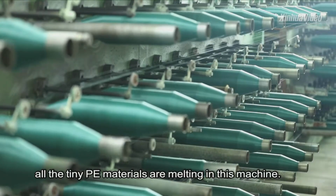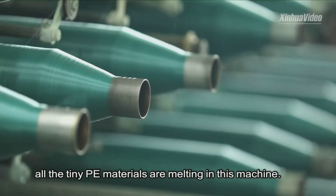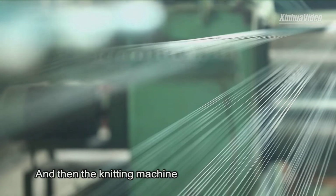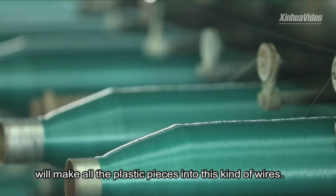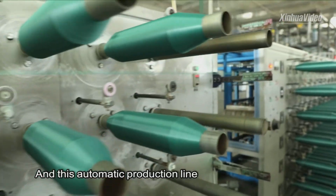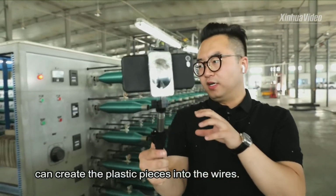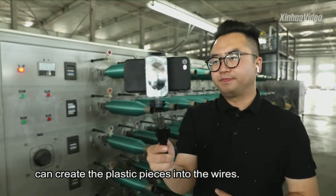all the tiny PE materials are melting in this machine, and then the knitting machine will make all the plastic pieces into this kind of wires. And this automatic production line can turn the plastic pieces into wires.